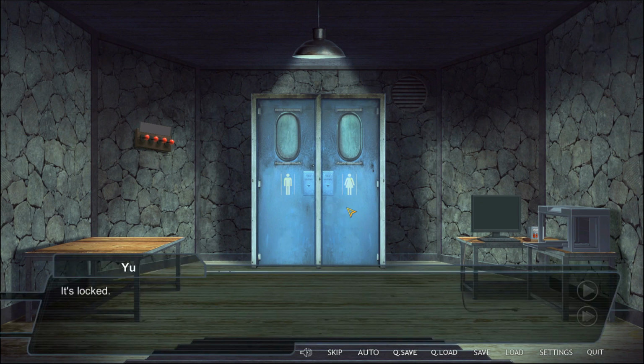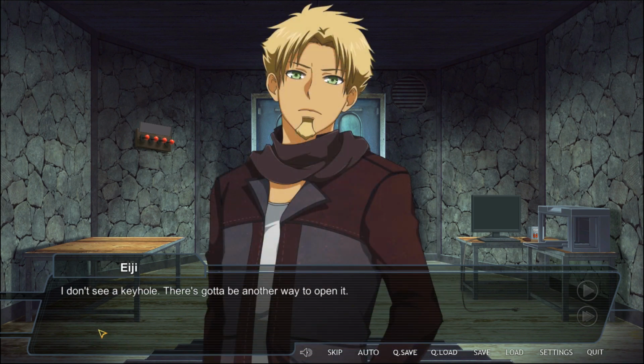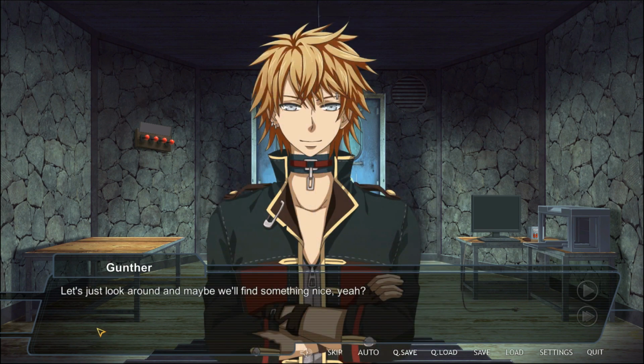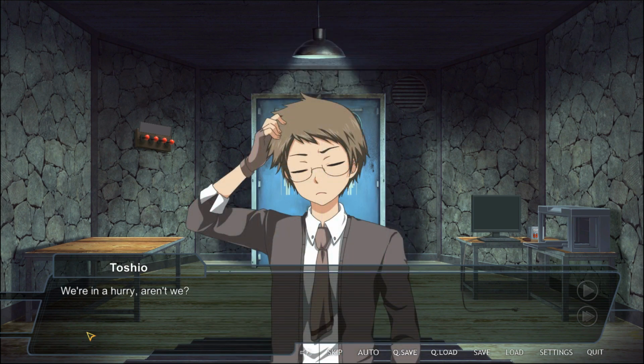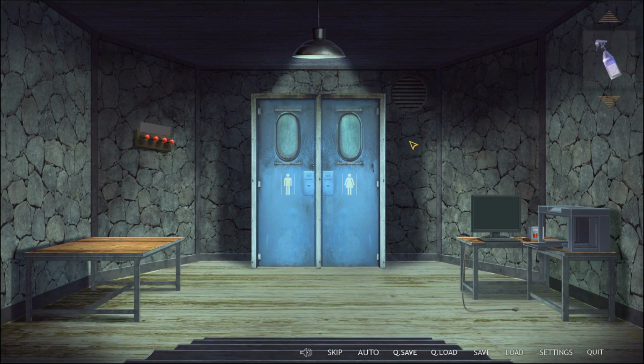Anyway, let's hit these. It's locked. Figures. I don't see a keyhole. There's gotta be another way to open it. I hope you're right. Otherwise, we're just wasting our time here. Let's look around. Maybe we'll find something nice, yeah? Like a crowbar. I'd like to open this door with a crowbar and be done with it. T-Man, I expected more finesse from you. We're in a hurry, aren't we? We are, so let's just find a way to open this door. Won't budge. This door is locked real tight like it's not supposed to be opened.